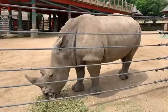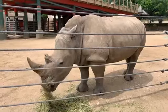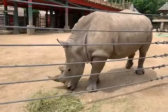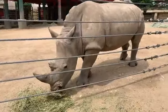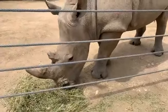Being large animals, we want to be very careful with that, but they do get along. They're good roommates. Kelly would like to know what the rhino's biggest threat is in the wild and if they are hunted for their horns. So that is their biggest threat, being hunted and poached for their horns.